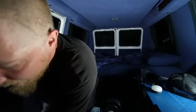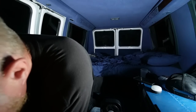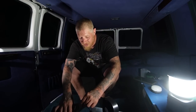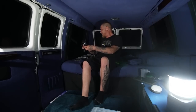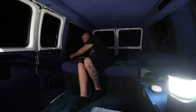Got my backpack up here with a battery pack in it somewhere. There we go. Battery pack. Just plug one of these into this and I can leave it over here. Maybe the wind is blowing more towards the back of the van, but it's blowing a little bit that way, so we'll do this side sucking air out.